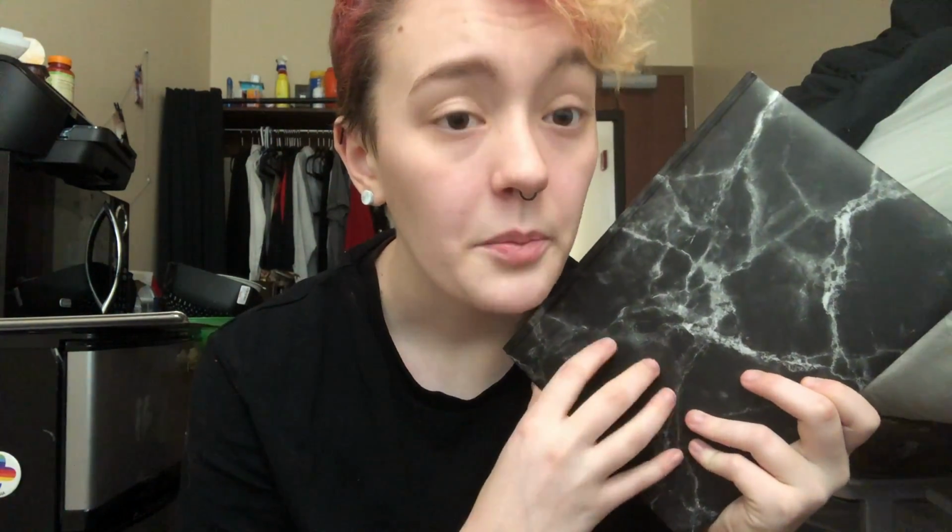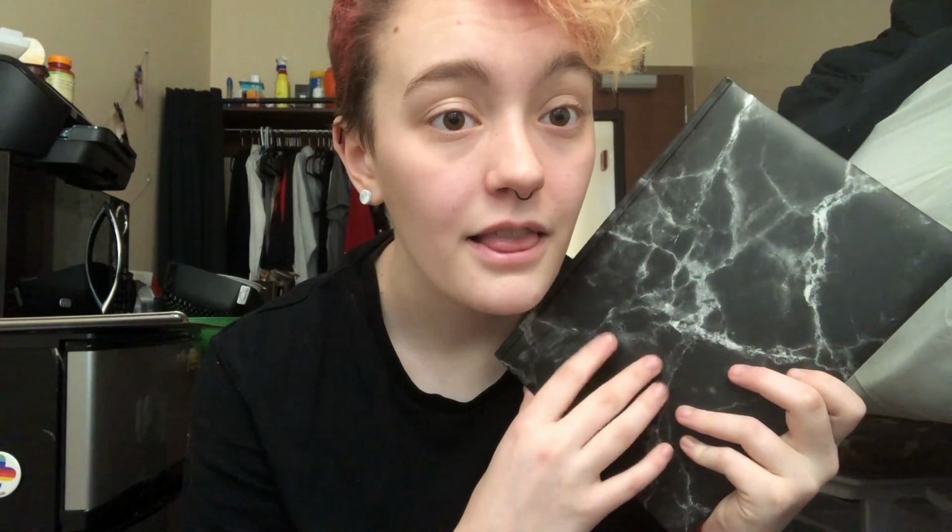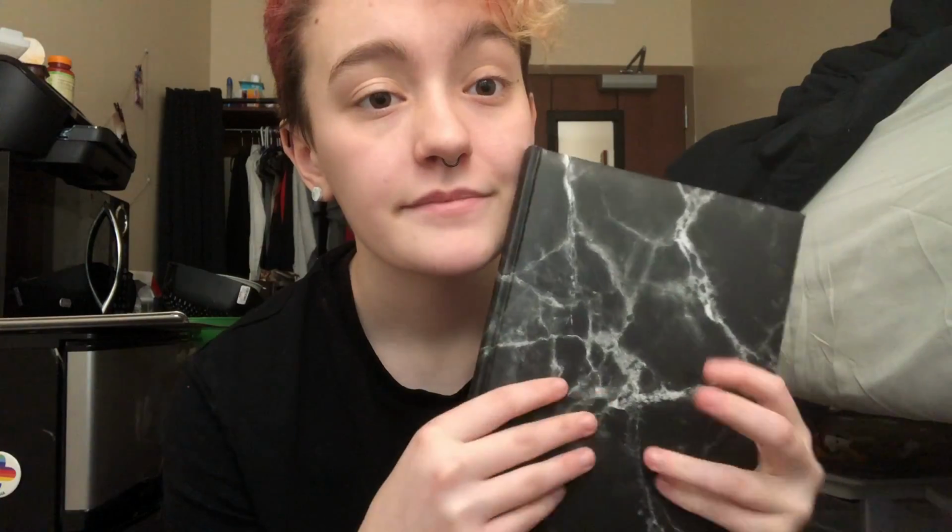And then recently I bought this one. It still has the little thing folded in it. I really liked it. I've always wanted a marble patterned book. Not like a marble composition notebook, but a marble pattern. That's actually what I was trying to do with my current journal, but they didn't have a marble pattern. But I saw this at my university's bookstore, and it was like 25 bucks.